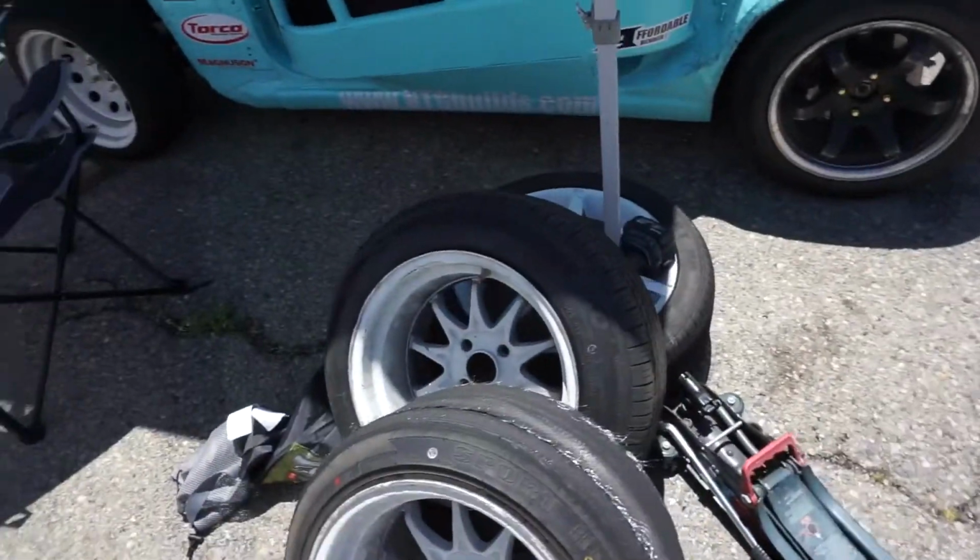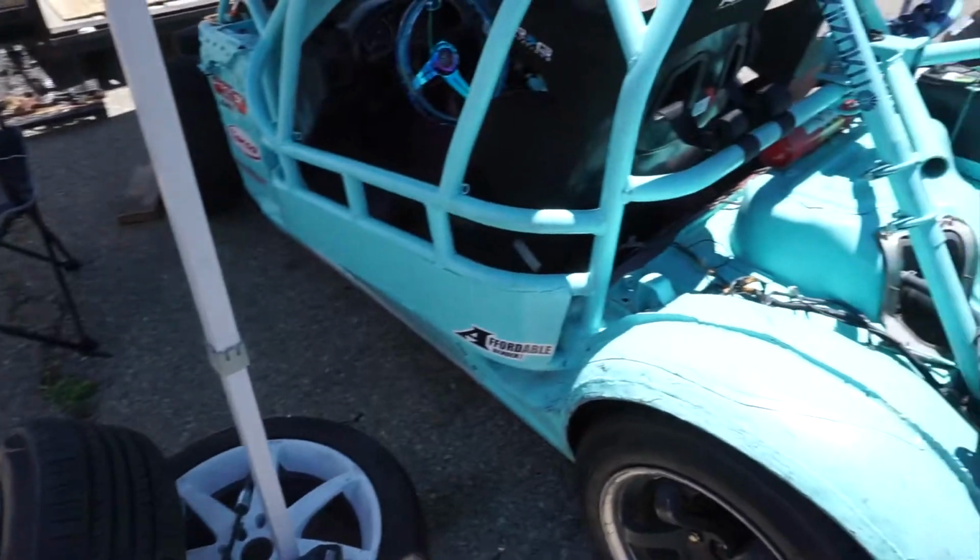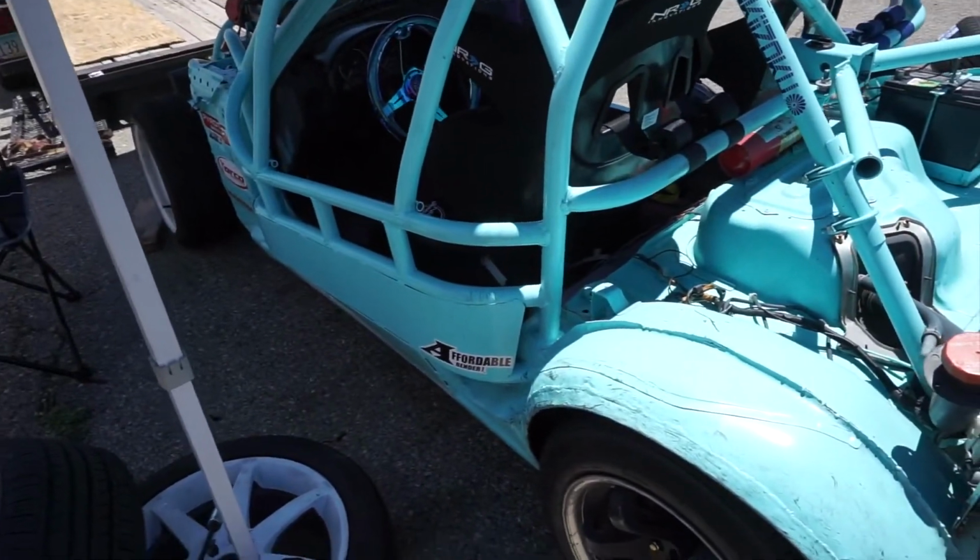So these taller tires I'm running here, these 195/60/15s, they're a lot taller than I'm used to, but I actually don't mind it. Now that I've adjusted the car to be able to have them fit, it's pretty good.